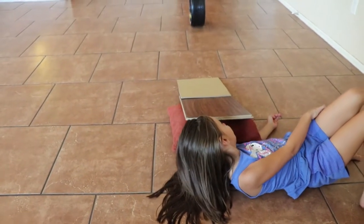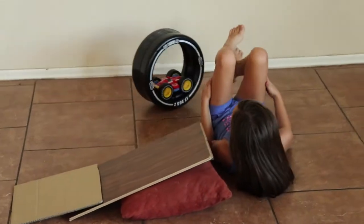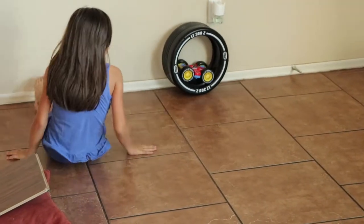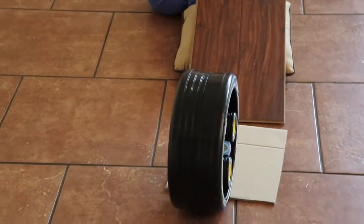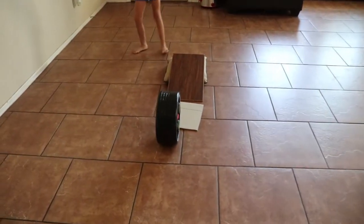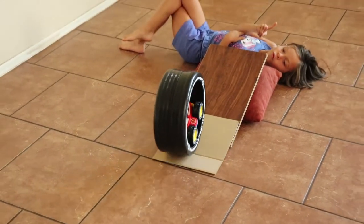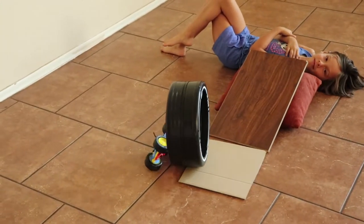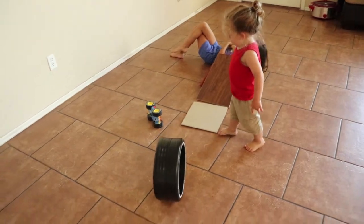Here we go. Oh. Watch out, Zoe, here it comes. Here it comes. Yeah! Set. Go. Oh, no! I think we're unsuccessful. The tire's still going.